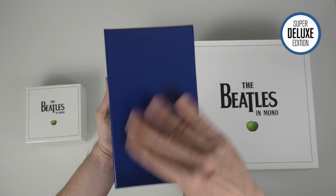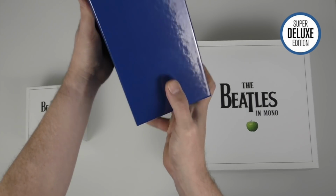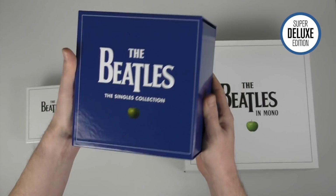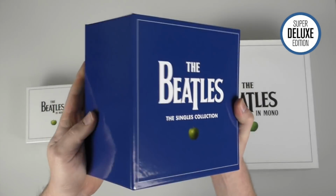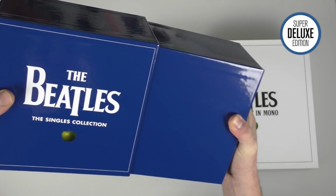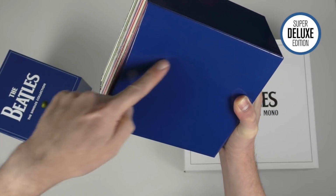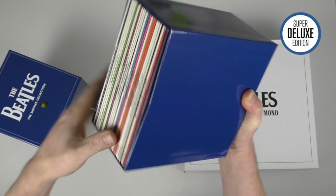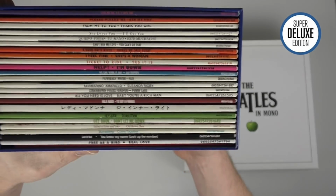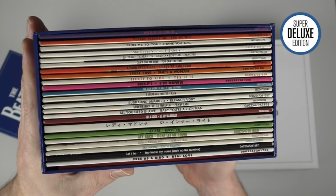Nothing on the spine instantly, so if you've got that on your shelf you can't actually read that it's a Beatles box set. But nevertheless, it's a nice looking package. It's got a glossy outer finish. It's got an inner drawer. Normally these tend to have a cutaway here, but it's actually full square. And then inside we've got the 23 singles. There's also a booklet as well, which we'll look at in a minute.